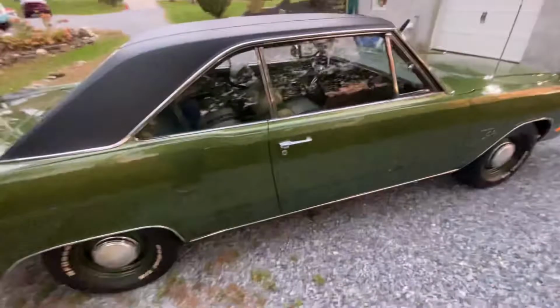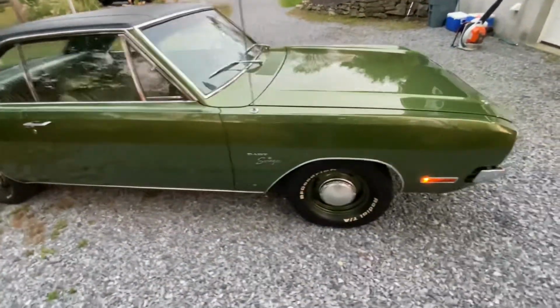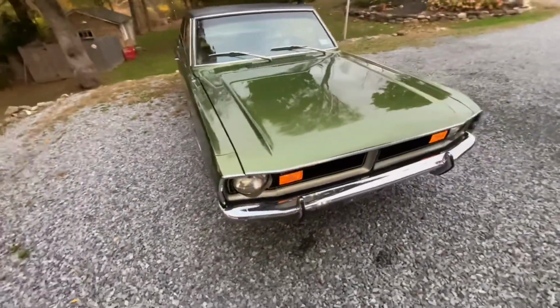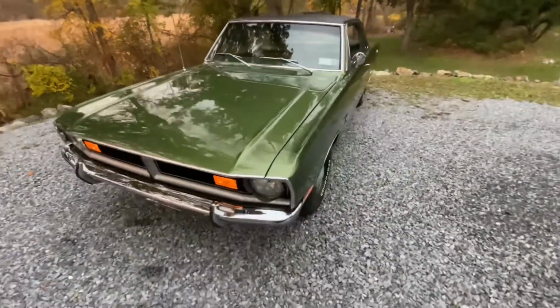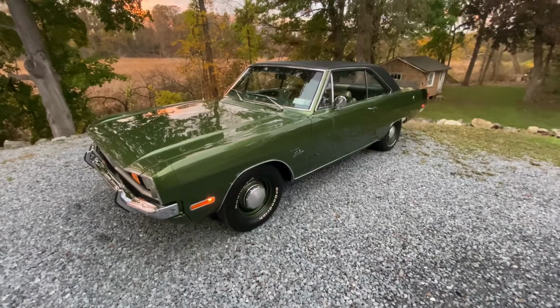And what you're going to see next is actually some pictures of when the car was bought and the restoration process, what was done to it. And I'll include a short clip of it driving.